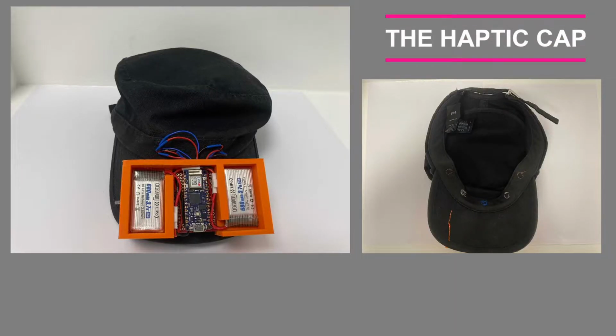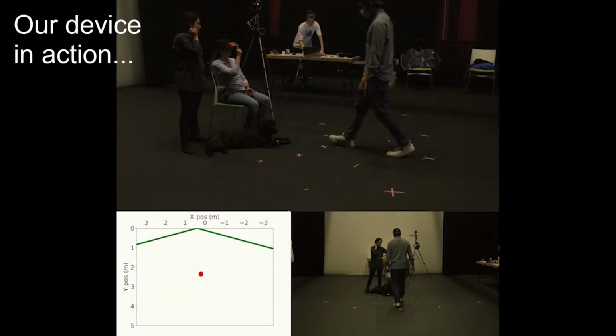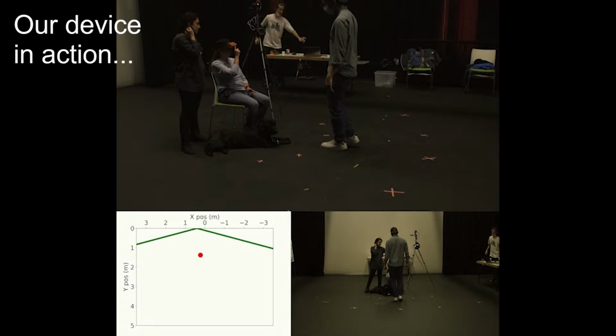The third device that our team subsequently developed combines the ability of the haptic hat and the forearm device in one single piece of equipment. The resulting haptic cap is also smaller in size and fits into a standard baseball cap. Here you can see our device in action.